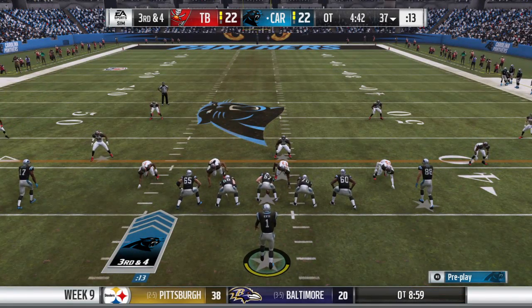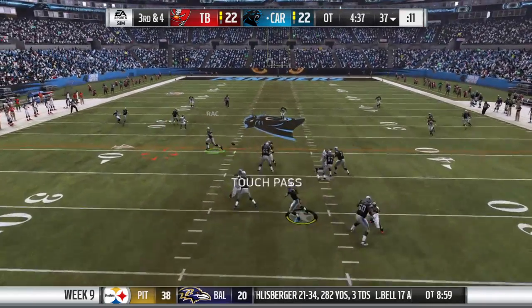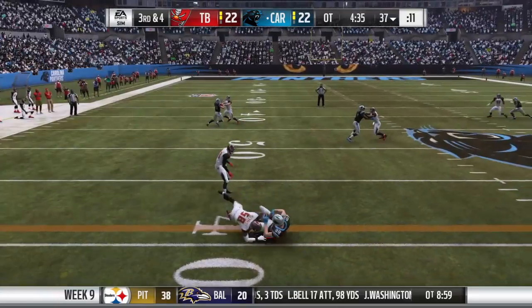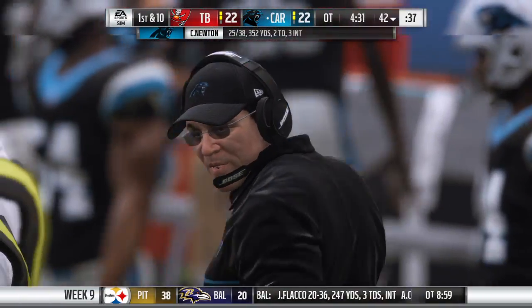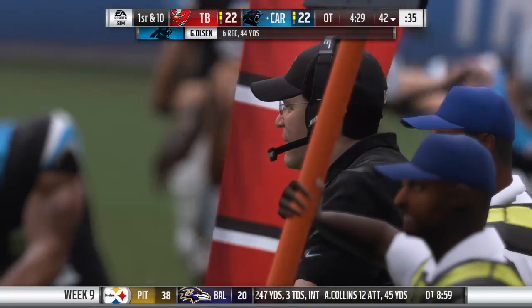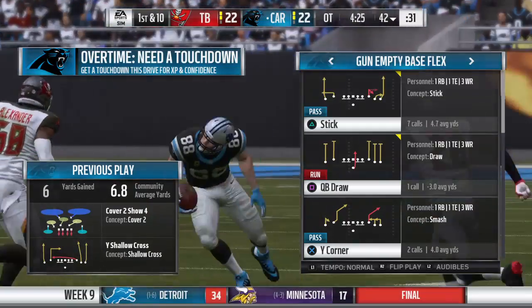It's 3rd and 4. Big play here, trying to keep this opening drive of overtime alive. Now Newton, and caught left side, Olsen. And he's got the first down yardage before he's brought down at the 42. They call his number again. It's his 6th catch and a first down.